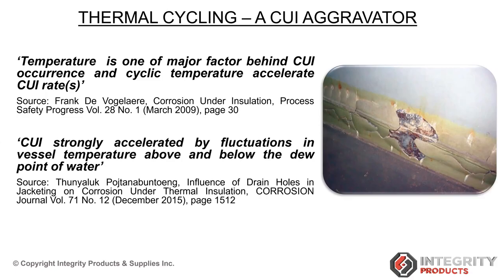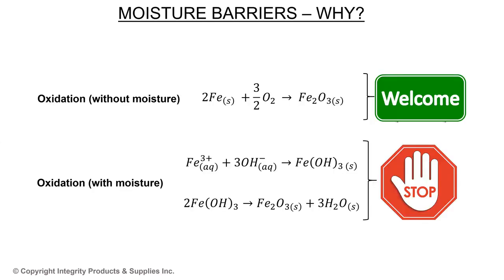So this is how it works. And as the name of the slide indicates, the presentation indicates, control moisture ingress. Why do we need to control the moisture ingress? What is the concept of the electrochemistry? So normally, for CUI corrosion to happen, we have to have metal, we have to have oxygen, and we have to have moisture.